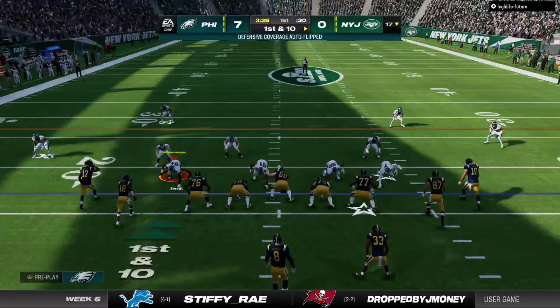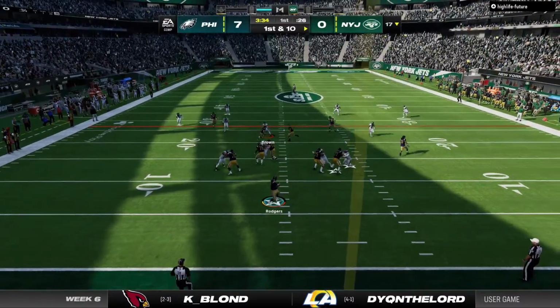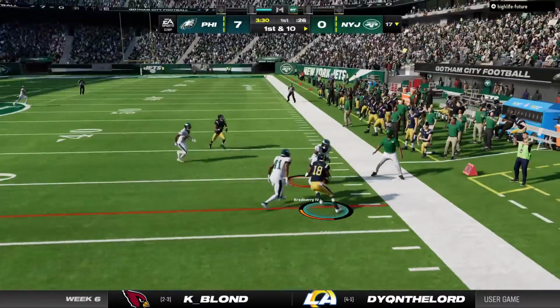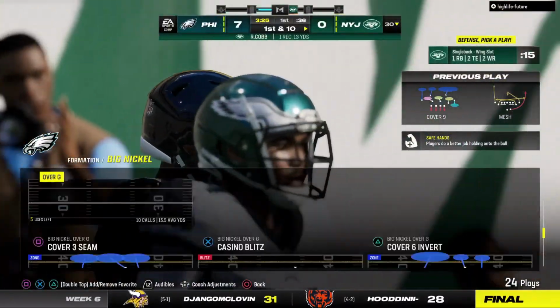Rodgers and the Jets now with a 1st and 10 at their own 17-yard line. They'll come out throwing here to start the drive. He finds Randall Cobb with a completion. Give him 13 yards on the opening play of the drive and also give him the 1st down.